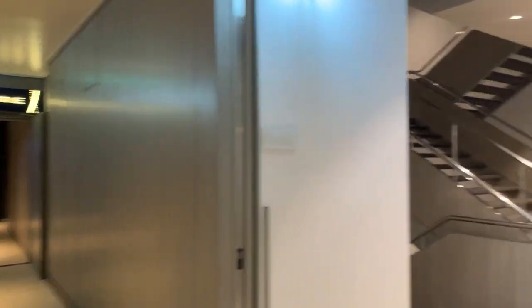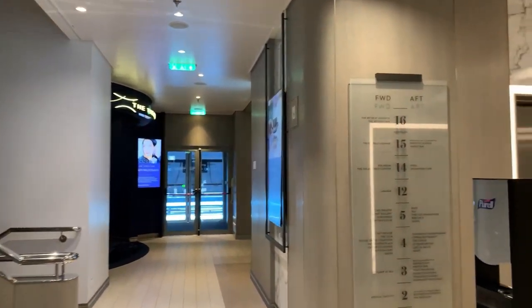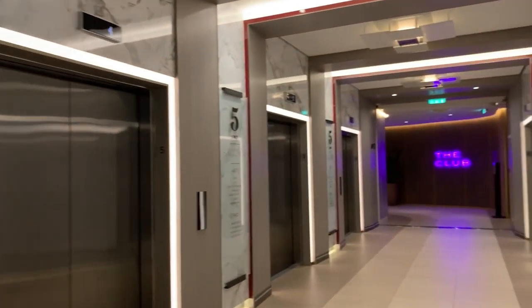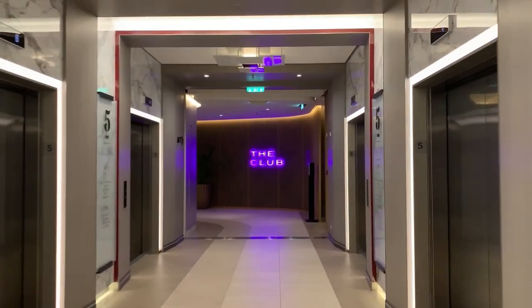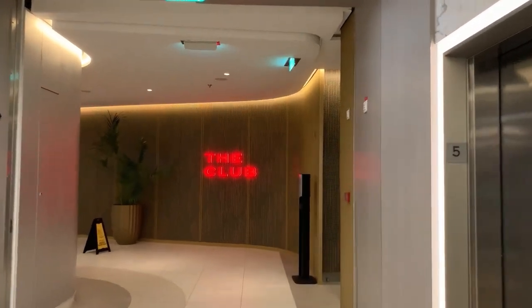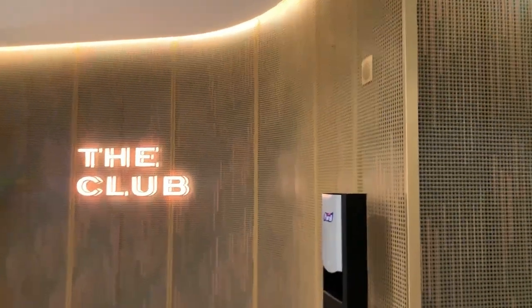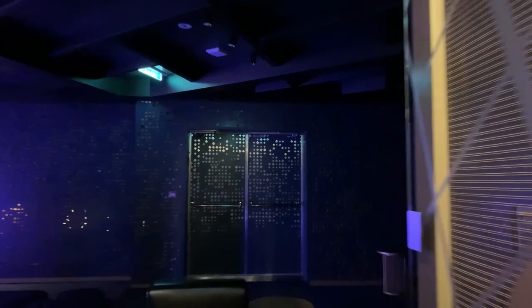And back out, and now we are going to head towards the aft on deck 5. And here is the other entrance to the club. It's the same location as on deck 4, but this is the upper deck of the club on deck 5. Let's take a look in. It's dark. If you remember when we were on deck 4, they're showing a movie. Let's see if we can put the flashlight on. I don't think it makes a difference.